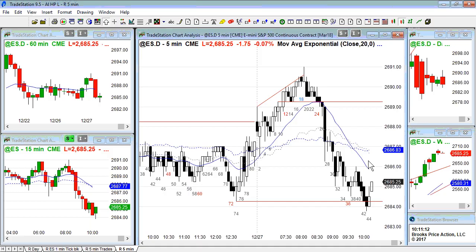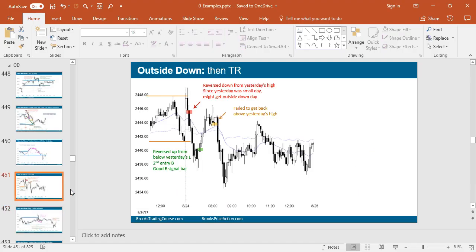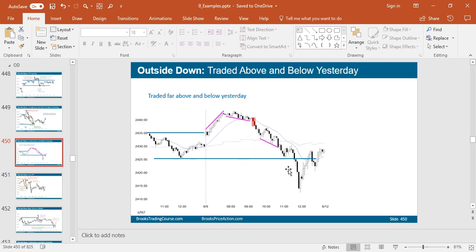The bulls need to get big bull bars. They need to get bars like that, like this, like that, like this.